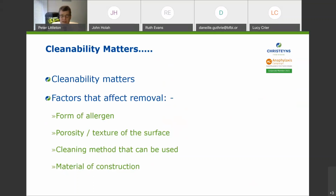So the form of the allergen. By that, if you take a dairy-based or milk-based allergen, we can have different forms. If it's a solid, so it's a lump of butter on a surface, it'll pretty much sit there and not really do a great deal. If it's liquid milk, it will flow from the surface and spread. And if it's milk powder, it will just puff into the air and travel quite some distances.